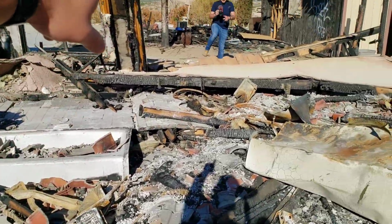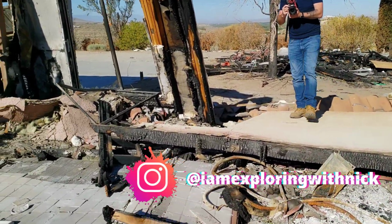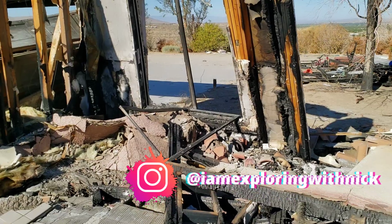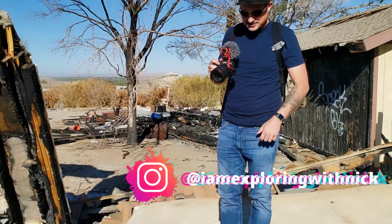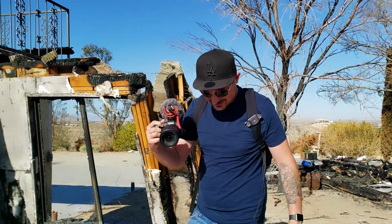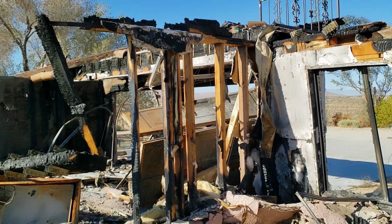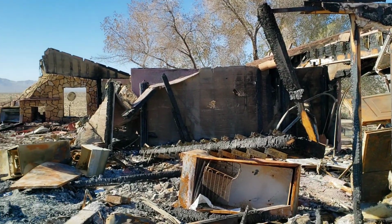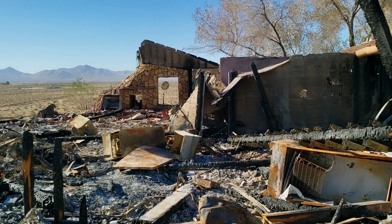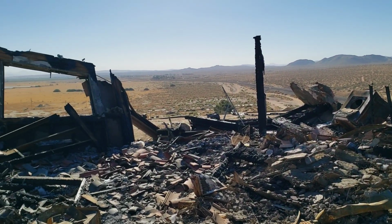Look, everybody, exploring with Nick. What up? What's up, man? So what do you think about the spot? Dude, it's actually not too bad. I wish we would have hit it up before. Yeah, I know, right? It got burnt down. I have a feeling if we would have got here like 2, maybe 3 months ago, the spot was probably... Yeah. You can still kind of smell the char from everything. Oh man. But yeah, it's a pretty cool spot.